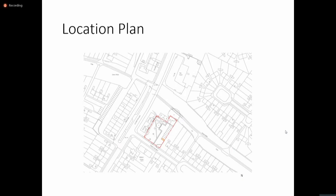Permission is sought for the demolition of the existing garages and replacement with a block of 7 affordable residential units with associated parking and landscaping. This application is before you since the recommendation is for approval and contrary to an objection from the local council and 1 non-councillor resident. It's also a council on site.